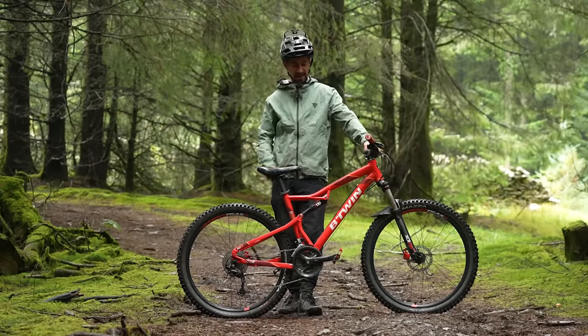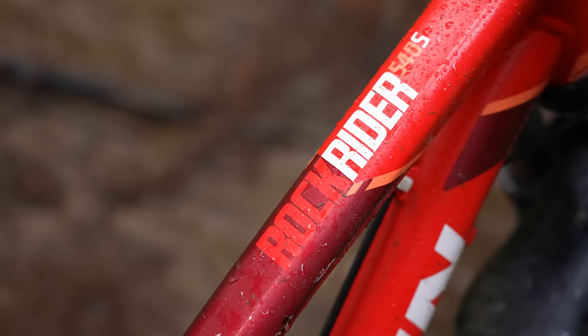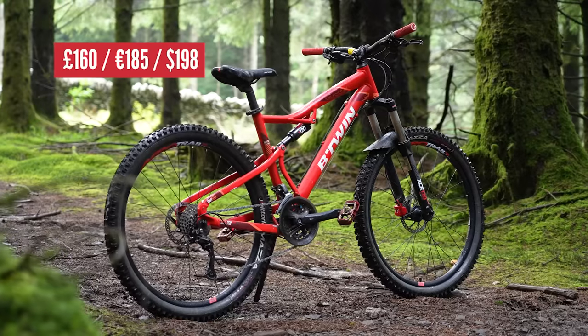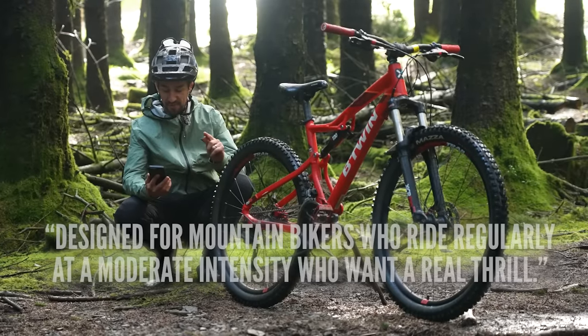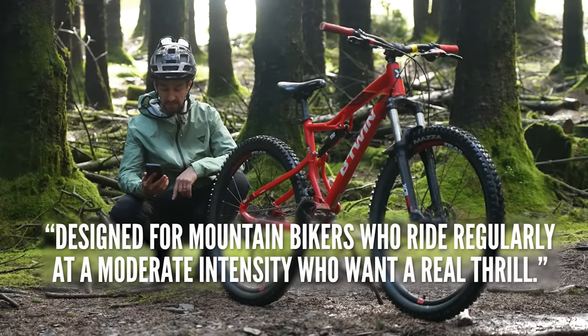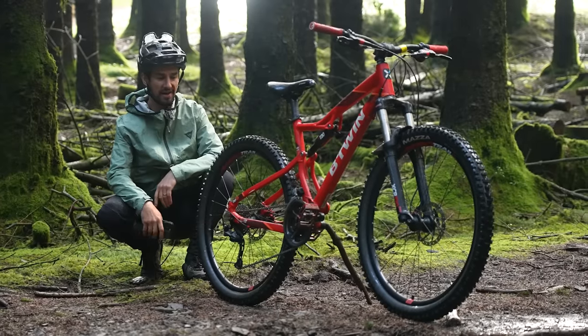And my bike for today is the Rock Rider, well, actually it's the B'Twin Rockrider 540S. S, I presume, stands for sport. The Rockrider costs £160. According to the website, this bike is designed for mountain bikers who ride regularly at a moderate intensity who want a real thrill. That's me. I can't wait to ride it.